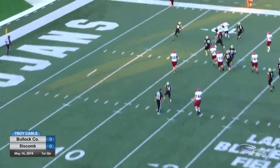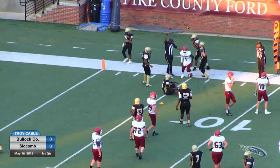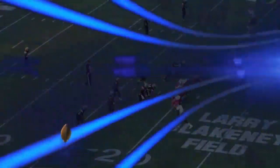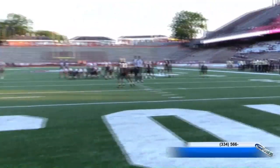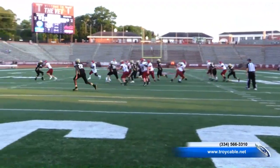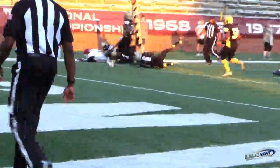Speed sweep around the right side. And like you said, Wally, another high snap. But he was able to get it and keep the timing of the play and able to get the handoff on the speed sweep. A lot of times those high snaps will mess up a speed sweep. Might be some holding on that play. Let's see what they're going to call. The only person out there was the wide receiver. If they called it, it'd be on the wide receiver.